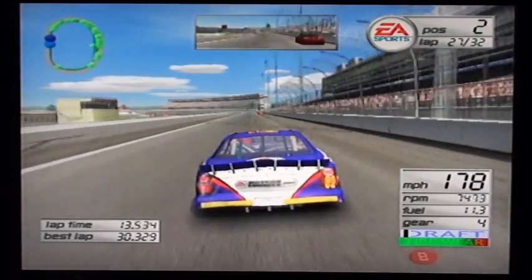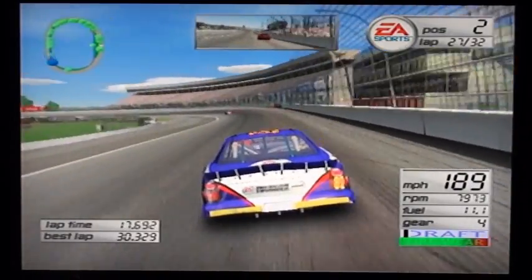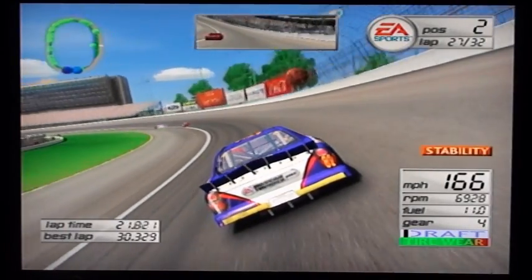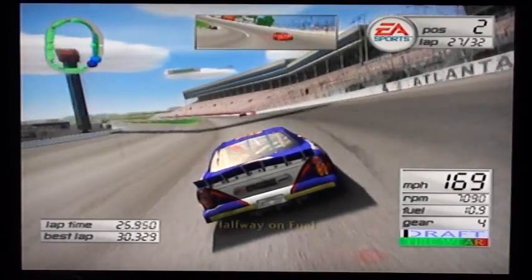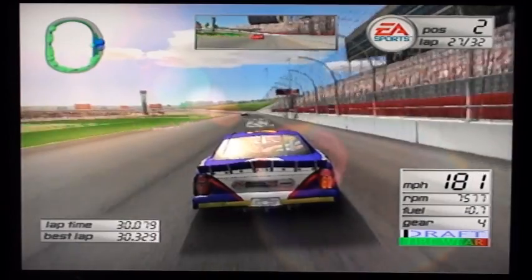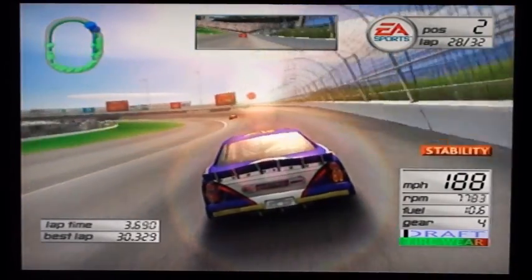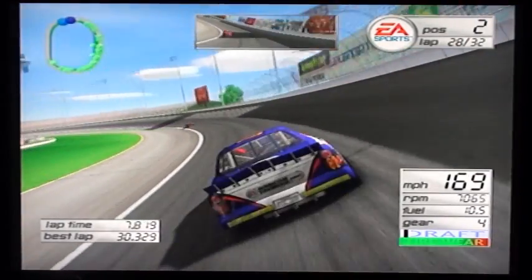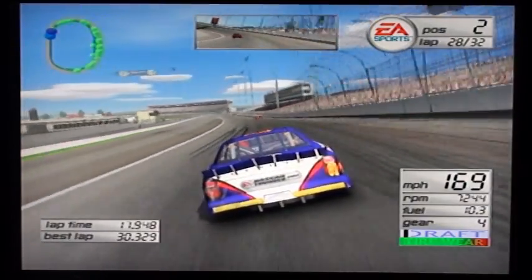Oh, someone's slowing down in turn number 3. Oh, someone's blowing the motor. Oh, Jeff almost hit him. That's Jeff Burton. So 2 drivers have fallen out of this race, Jeff Burton and Ricky Rudd. 5 laps to go in this race. 1.1. You know what? I gained 4/10 right there. If I gain 4/10 in these final 5 laps, I could catch Jeff. But I gotta get there.